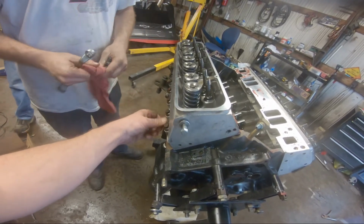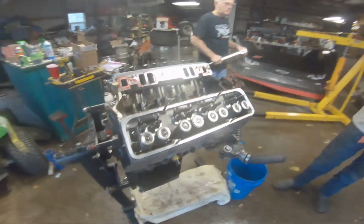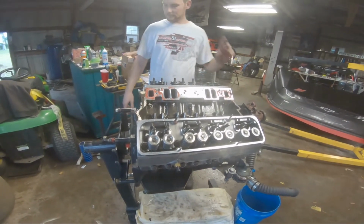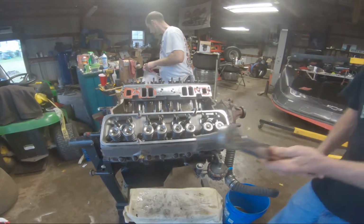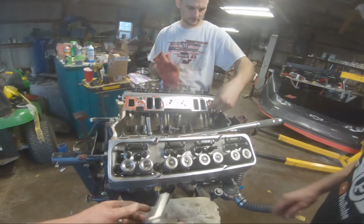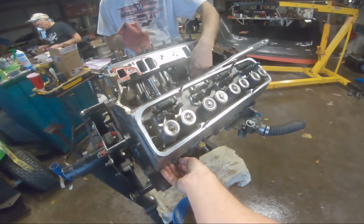Come on out, bud. Well, there goes the rockers, y'all. Got the rockers off. Pa's about to break the head bolts. Now we need to fix our lifters. That water out of that. It's too big, Pa. And that's a 3/4. Yeah. I got it, Pa.